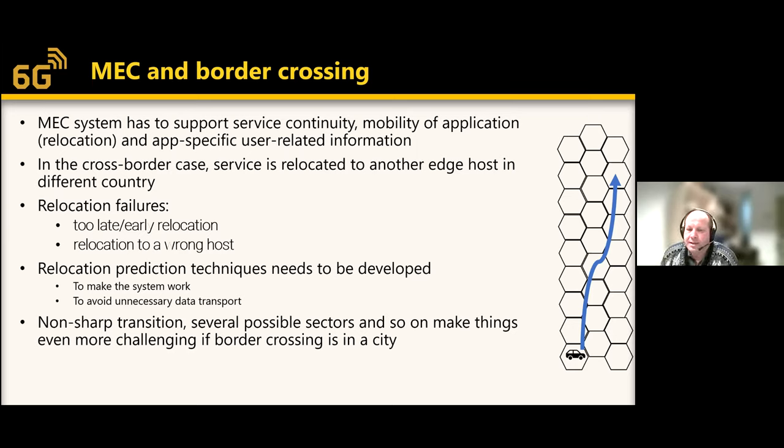So we should develop some kind of relocation prediction techniques so that we can put these things into the correct places and also avoid unnecessary data transport. This is not a problem if the amount is small, but if we start to send plenty of data from all the mobile users, then we might be in problems.